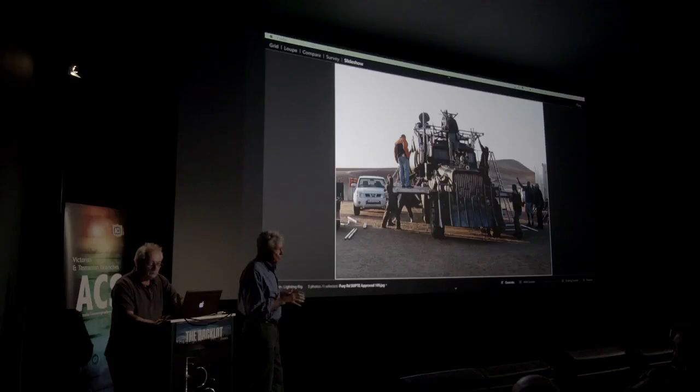But coming on board, it was a little bit nerve-wracking. It sounded exciting, Mad Max, Fury Road. Dean was leaving very amicably for his reasons, and I'd worked with George before, so I got the phone call and away I went. I thought, yep, I'll do that. But then I walked into this brick wall of digital 3D development.